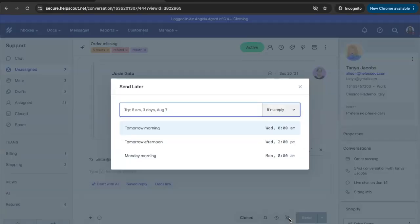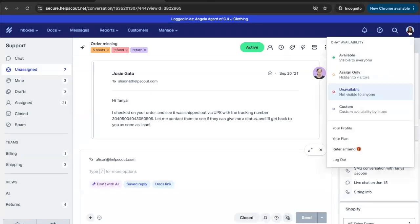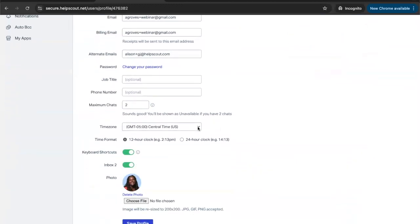And for both Snooze and Send Later, you'll want to make sure that your time zone is set properly. And you can check that by going up to your profile photo on the top right-hand corner of your Help Scout account, going down to your profile, and there you'll see your time zone. So I live in Central Time, so that's what that's set to. And anything that I do regarding Snooze and Send Later is connected to that specific time zone.